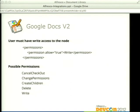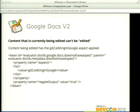All right. When we talk about the permission sections that are added into it, here are the permissions that are supported: whether or not it should be able to show, the ability to cancel the checkout, change permissions, create children, delete, or write to the documents. So those are the possible permissions that you can add in when you're defining your action.